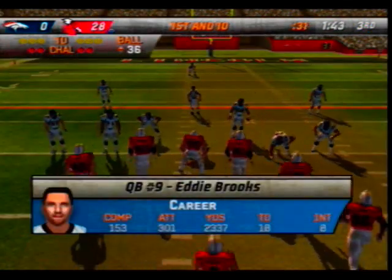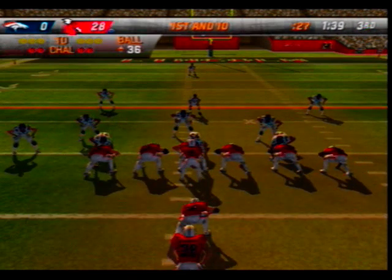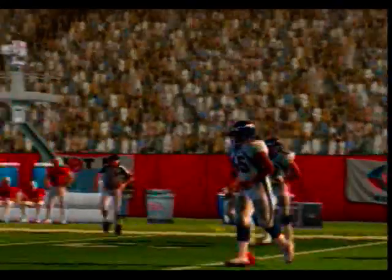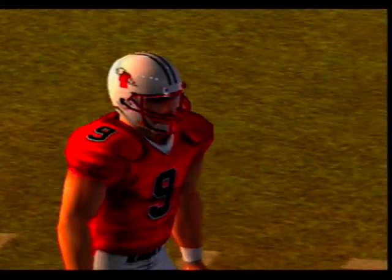Ball on the 36-yard line. Douglas, the deep back. Brooks with a man in motion. Gets rid of it. Almost intercepted. McDonald was the one they were trying to get the ball to. Andrews had the coverage on the play.